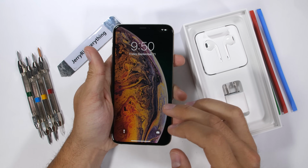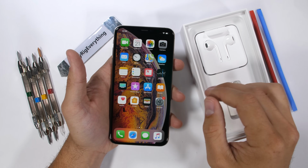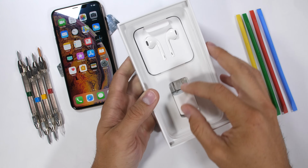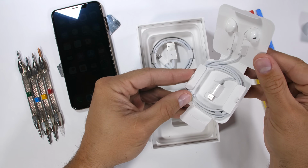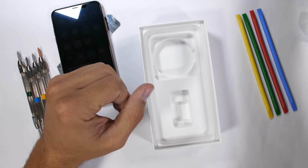So far, things look pretty much the same, just a larger iPhone X, which is cool. Screen real estate is important. Inside the box, we get our usual Lightning port headphones and a short Lightning to USB charging cable. But this time around, Apple has decided not to include any dongles in the box. Why though? It's pretty simple actually.